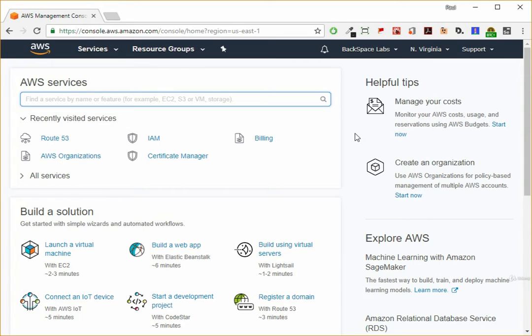Now you can do probably half of the lab without purchasing a domain name if you like, but to do the complete lab you're going to have to purchase a domain name. So just a word of warning, that is not covered on the free tier.